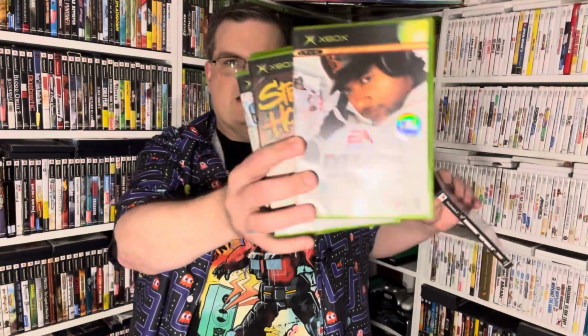Yeah, so we have WWF SmackDown Just Bring It with Dwayne The Rock Johnson on the front. Just bringing it. And then we got MVP Baseball 2005. This probably would have stuck around, but I wanted it because I have a copy that is sealed, and so I want to have a copy to play, because I understand this is a really good baseball game. And every now and again, it would be fun to play a really good baseball game.